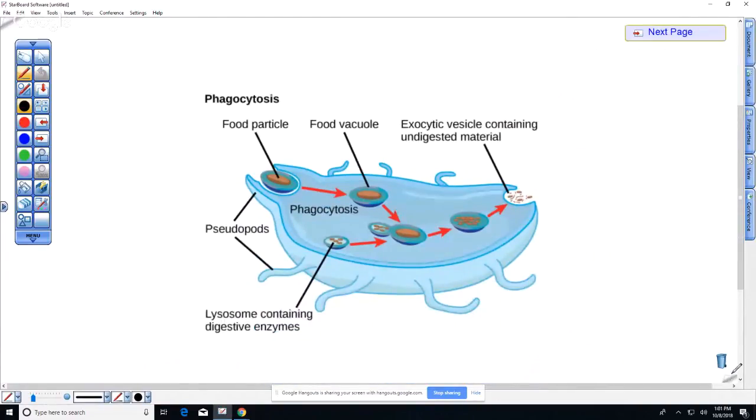Okay. So here's an example from your book. Here's a piece of food, or in this case, a bacteria that gets taken in. And then the lysosome fuses with it. It forms a larger vesicle, and then it breaks it down, and then the waste products can actually be secreted out and be passed out. And so we'll talk about the process of taking things in and passing them out in a little while.